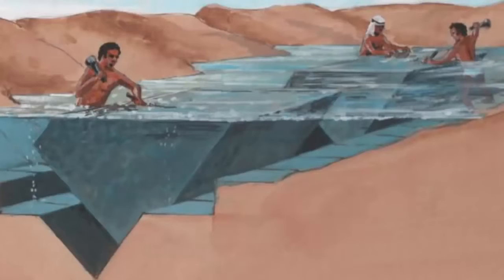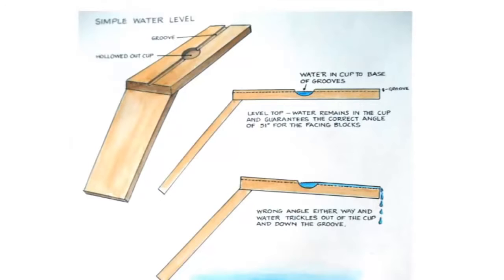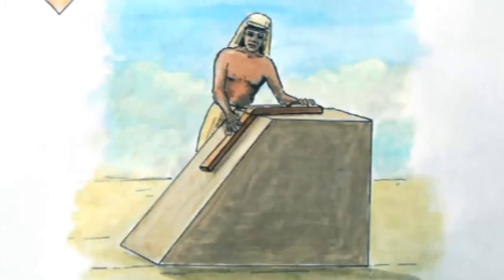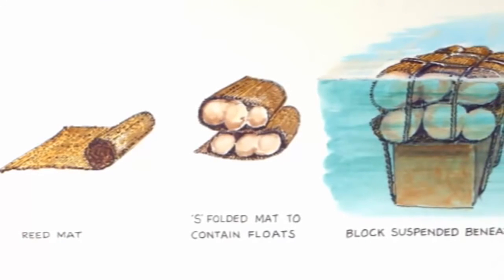The outer casing blocks would be quarried upstream at the quarry at Tura. A groove would be precisely carved into the quarry floor and every block would be placed into the groove during shaping. By using the water surface as a level, every block placed into the groove would produce exactly the same angled face, which would line up perfectly when placed. The casing block angle can be checked by using a simple water level. The quarrying process can take place all year round.